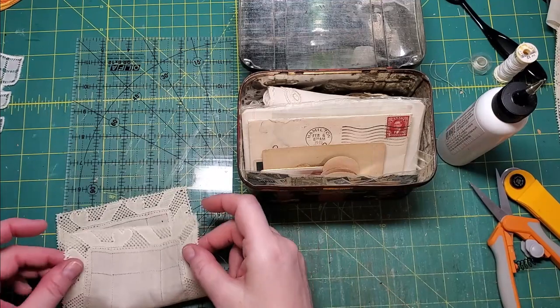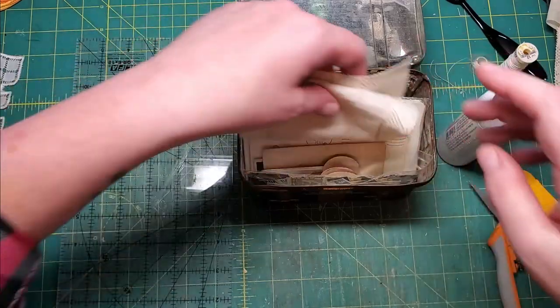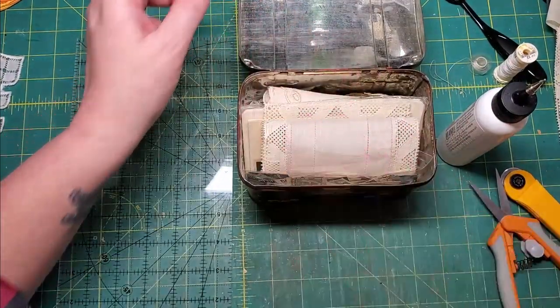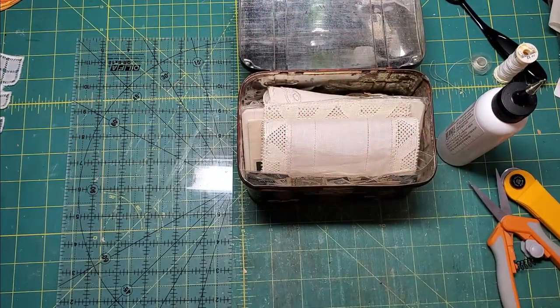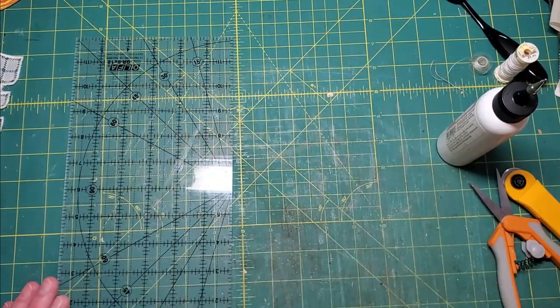So I'm going to put one of those in the treasure box as well. And I have three more, so I can still use them.